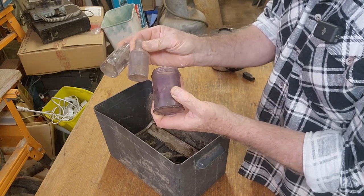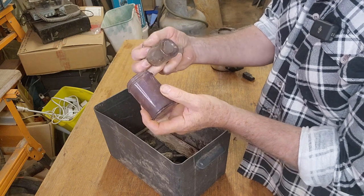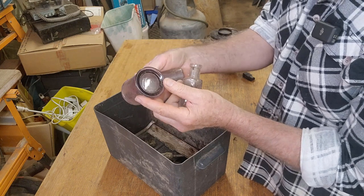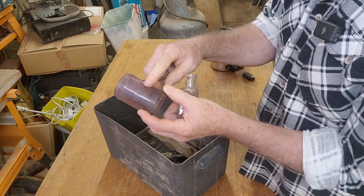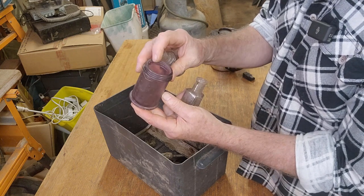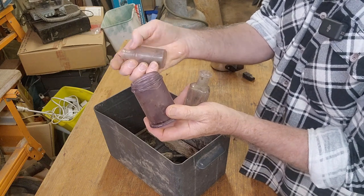So they're probably pre-1920s, early 1900s bottles, and it's manganese dioxide in the glass mix that reacts with the UV rays, and they will turn purple. So that one's going to actually clean up quite well. We'll give that a wash up. We'll get $5 for that.